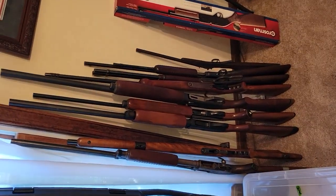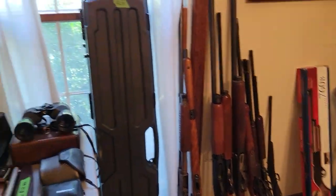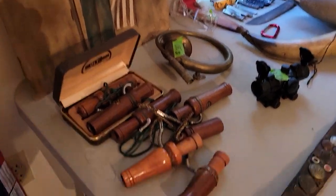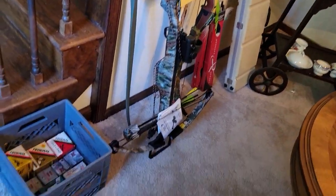This even includes a Winchester Model 94 30-30 lever action. Also includes a .22 caliber Winchester gallery gun. Both very hard to find pieces. You can even find duck calls and ducks. Oh, let's go horizontal again. I want to see that piece again.